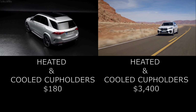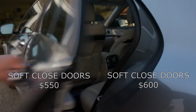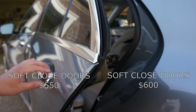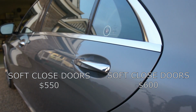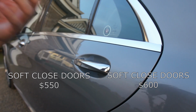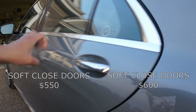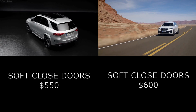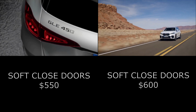Another feature we love in the luxury car market are soft close doors. Both cars offer it, the BMW for $600 and the Mercedes for $550. If you've never experienced these, they're great. You just have to be a little careful. There are some horror stories with people getting their fingers stuck in between these. The way these operate is basically you don't have to slam the door shut. You just leave it kind of close to the door latch and the system will automatically suck the door in and close the doors for you.